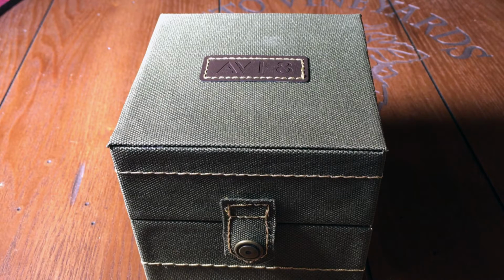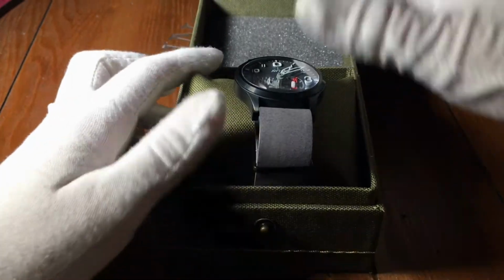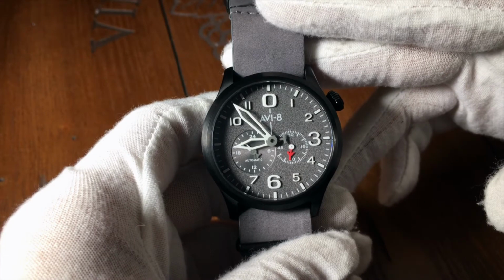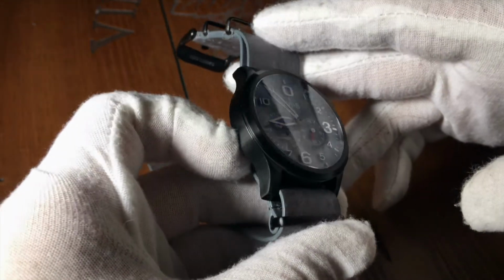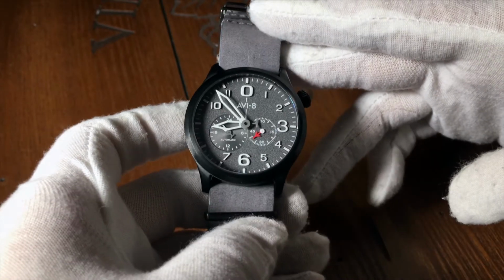I'm going to do something a little different and show the packaging. I usually don't like to do an unboxing type video, but the Flyboy does come with a nice little box. Now onto the watch itself. It's a black coated stainless steel case. Nothing spectacular about it, but it does have a nice finish.